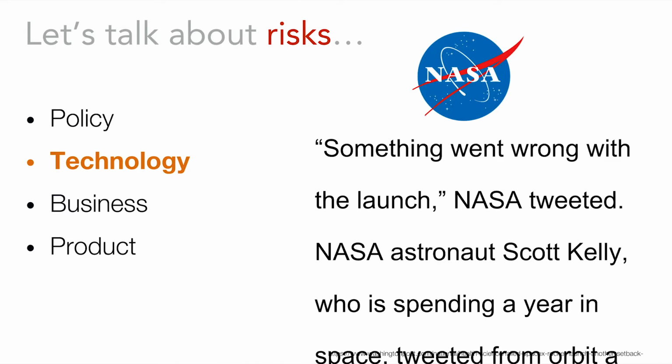We really care about the 4th, but I wanted to illustrate each of them. Policy risk. If you remember Grooveshark, RIP, it was great. And they missed some of the legal framework around what they were doing, and then they agreed to cease their operations immediately and hand over everything. That sucks. Technology risk. This was a recent SpaceX launch. Something went wrong with the launch. Space is hard.